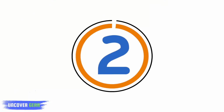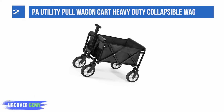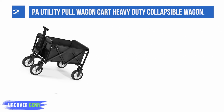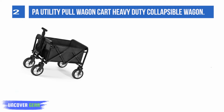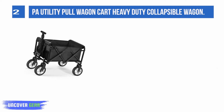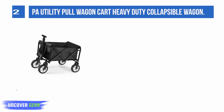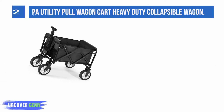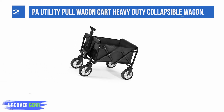List number 2. PA Utility Pull Wagon Cart Heavy Duty Collapsible Wagon. PA Collapsible Wagon folds to only 7 thick. Folded size approx 26x19x7. Weighs 18.3 lb. The size for wagon body that can hold up items is 24x18x11.